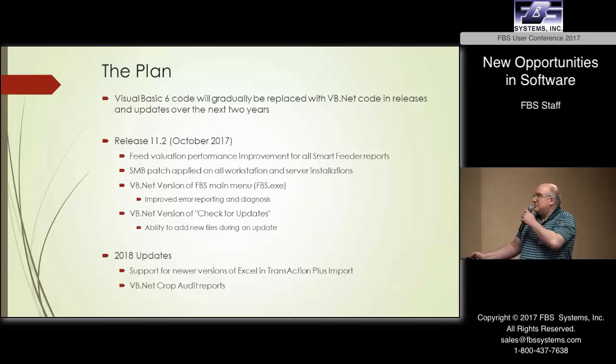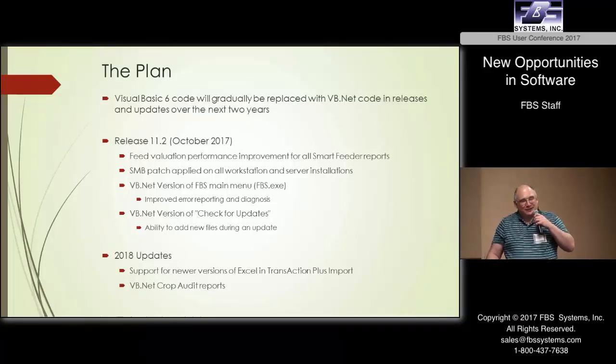We're going to make sure the SMB patch is applied on all workstations. We're going to put out a .NET version of the FBS main menu. If you ever look at the link on your desktop, it's fbs.exe. And we're going to put out a .NET version of the check for updates. We want to address some issues that we've discovered in our update program, some of which are intentional, but Greg and I weren't aware of them. I think Dan probably was. Like, we can't add more software to your PC. We can update it, but if we want to give you a new file, right now the update program doesn't support it, and we'd like to do that.